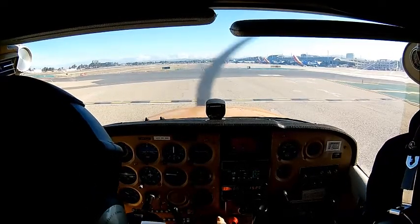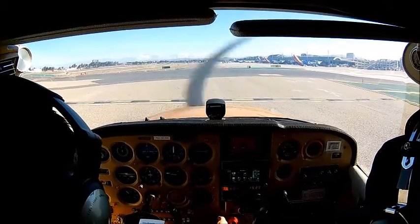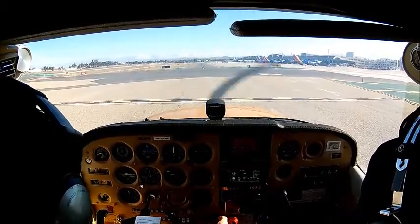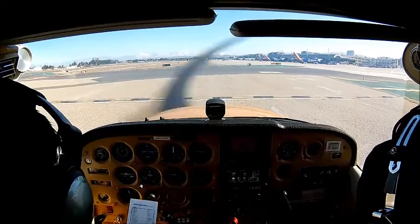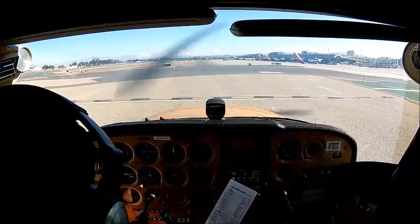Cessna 375 Charlie Sierra, John ground. 1700. Taxi to the midfield run up via Alpha. Midfield run up via Alpha. 375 Charlie Sierra. Alright, 1700. Mag check on the right. Got about 100 drop there.